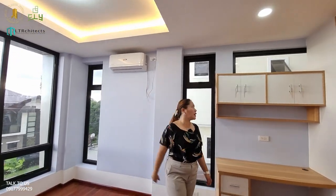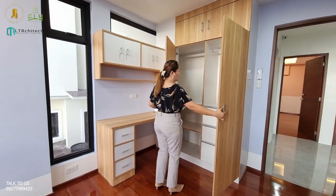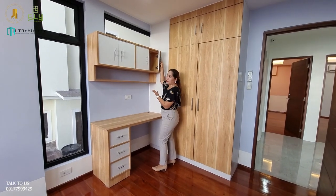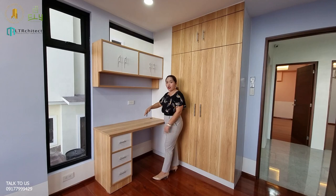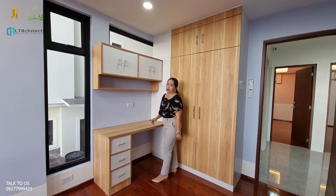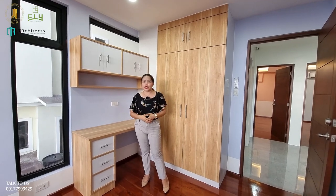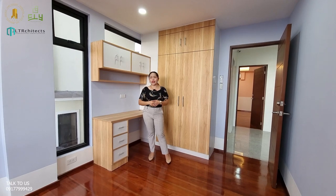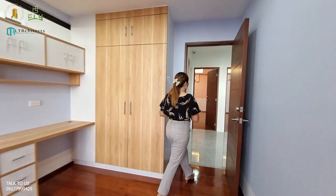underneath the cove lighting, and a lot of cabinets here for your clothes, and here for your books or whatever you want to do, and this is for your vanity or office or study table. So this is really a functional room, and we are using hardwood for the flooring, and this room is approximately 10 to 12 square meters. Now let's head on to the other room.